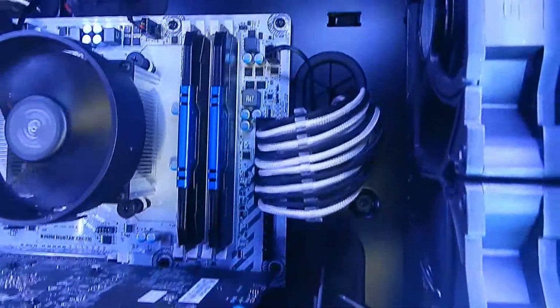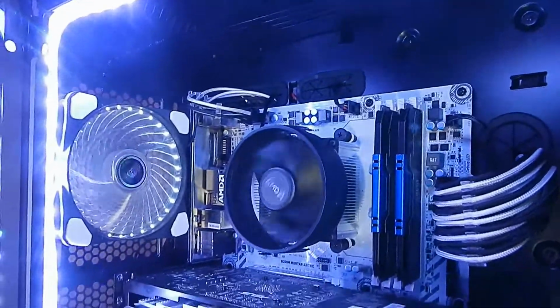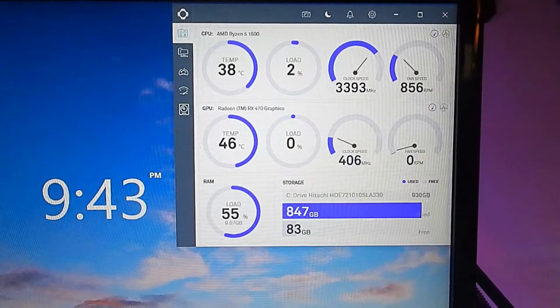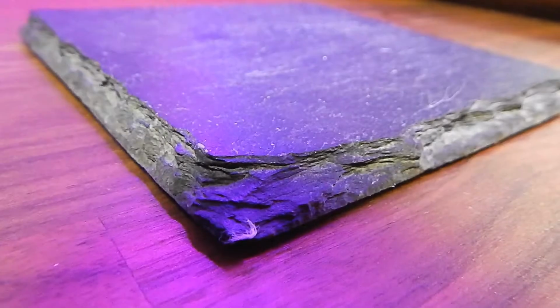I'm not sure how it handles rendering, seeing as this is the first video I've put out since I built it, but for gaming it's a breeze. Temps are higher than expected on the CPU side, but I'm sure will go down once I purchase an aftermarket cooler. And finally, here's the coaster.